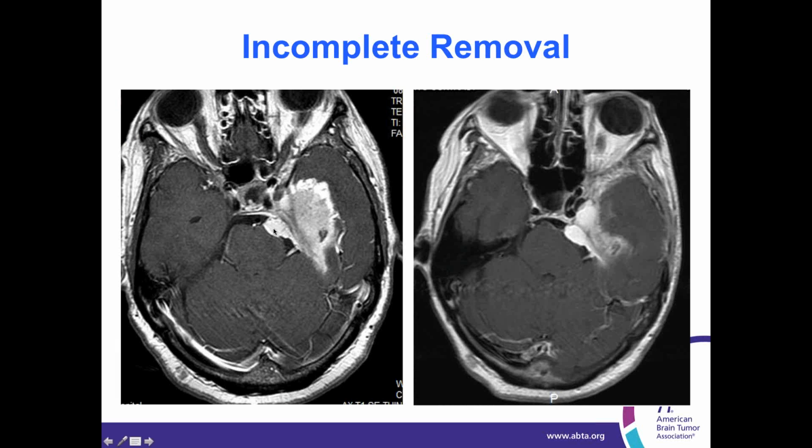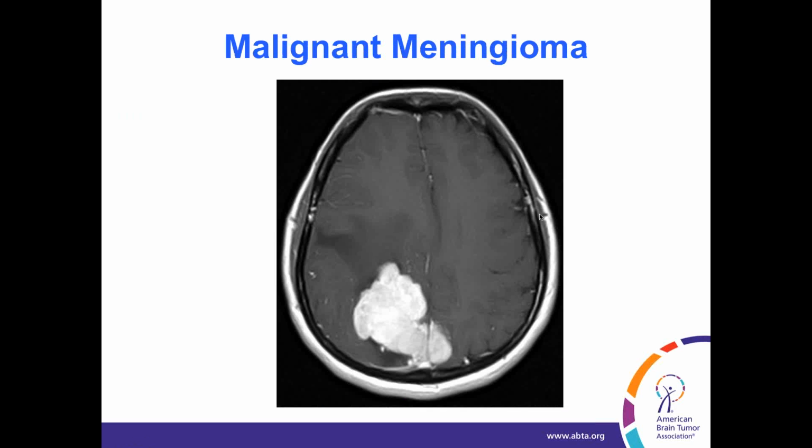Here's an example of a patient who underwent partial removal. Here's the meningioma. Again, this is on the left side. And the surgeon was able to remove part of it, but this part remained, and this part remained. This is just some blood. So we need to do radiation to treat this portion of the tumor also. And I showed you this patient already with a malignant meningioma. Even with complete removal of this tumor by the surgeon, we still need to give radiation therapy.